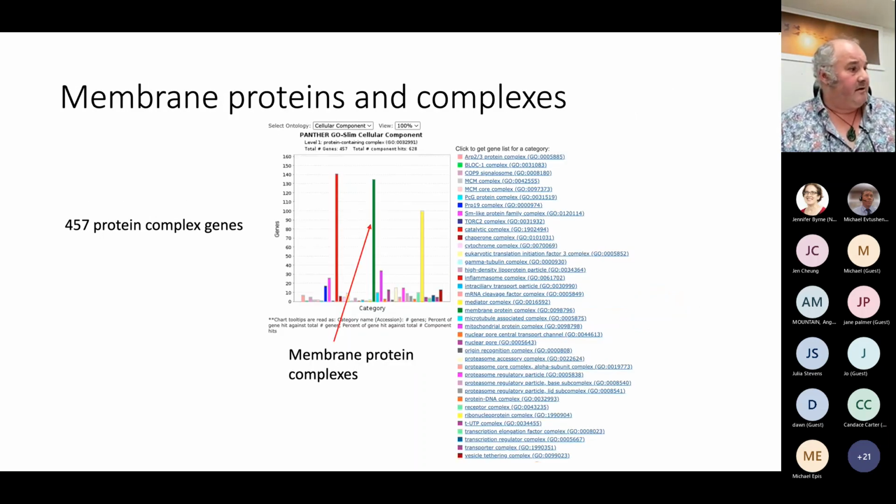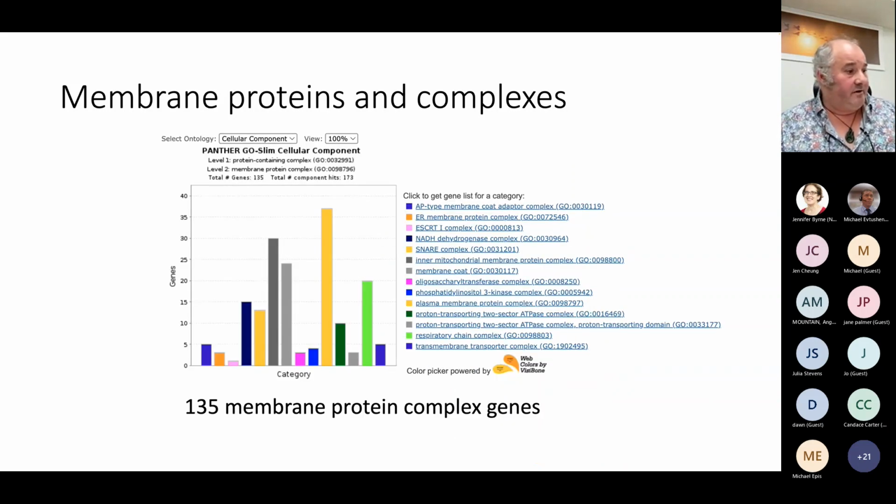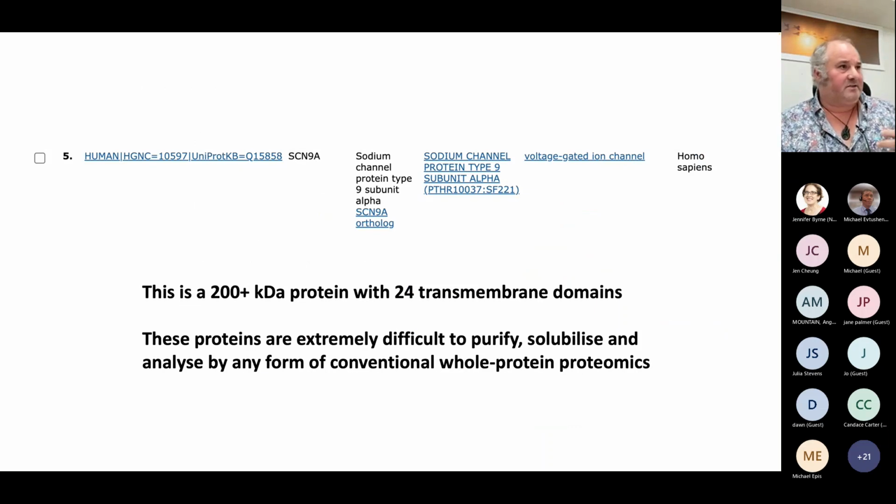And when you look at that, there's a really large number, in this case nearly 460, protein complex genes, and an awful lot of them are membrane protein complexes. In fact, we've got 135 membrane protein complex genes, which, if you go back to conventional proteomics the way we were working on it 20 years ago, getting proteins that were 200 kilodaltons with 24 transmembrane domains was a pipe dream. None of us would ever hope to solubilize or analyze any of the proteins like that.